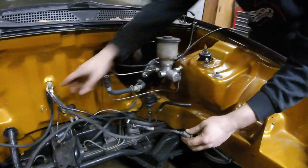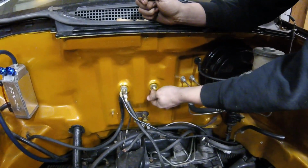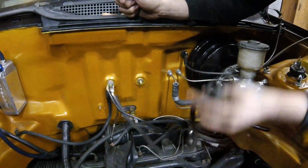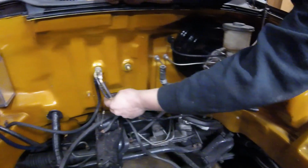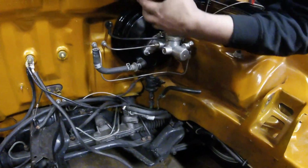He's got a wiring thing on the firewall here. So this is power, and I'm assuming this is ground. And he's got a power coming off for the alternator, which is smart. This goes all the way back to the battery. And then he's got a power running over this way under the car, which I'm assuming goes to power the car.